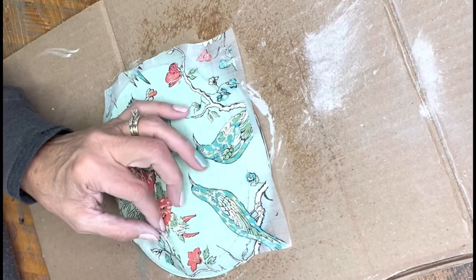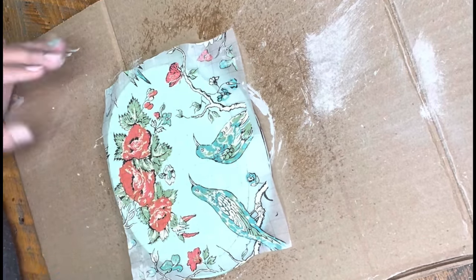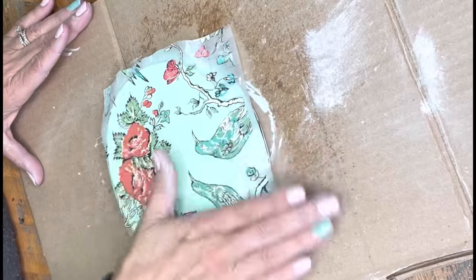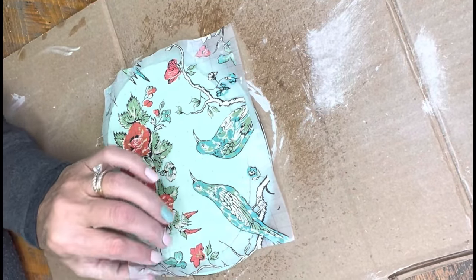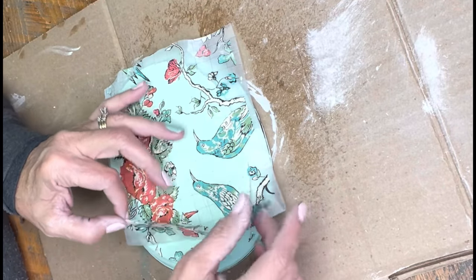This is not a perfect process. You're not going to get a perfect image every single time you do it, and you're not going to get a perfect image on every surface, but it's a process where it's going to look more vintagey, and that's what I was going for, kind of like an old vintage wallpaper on here.